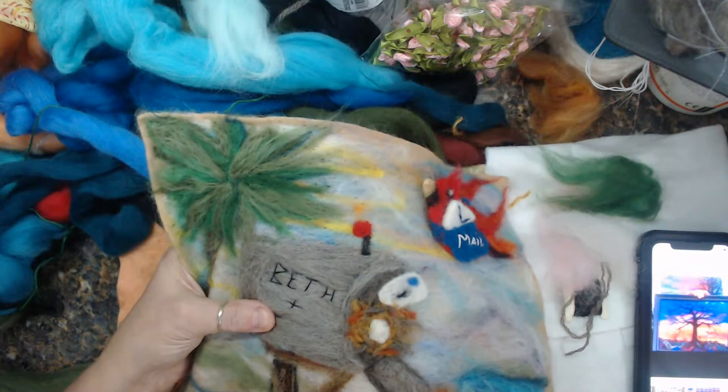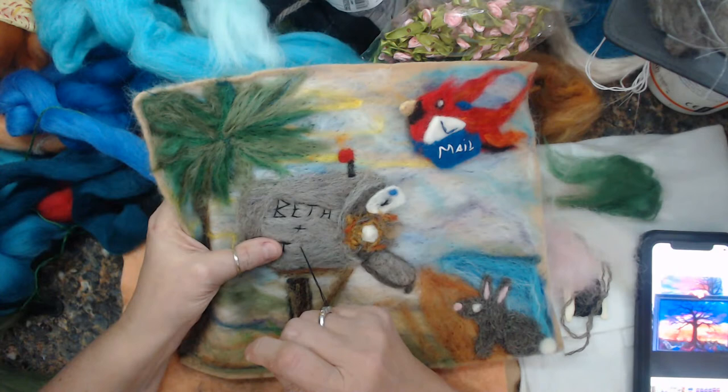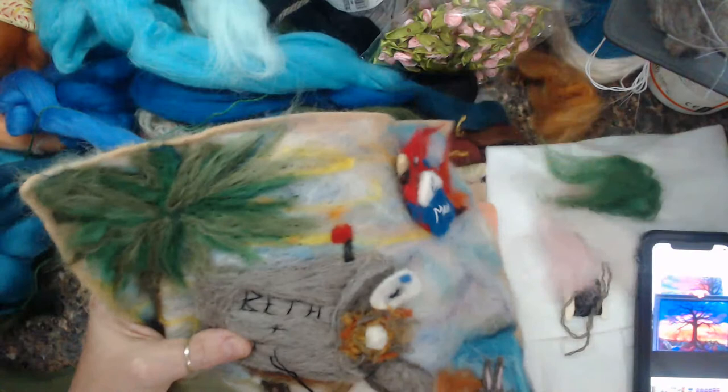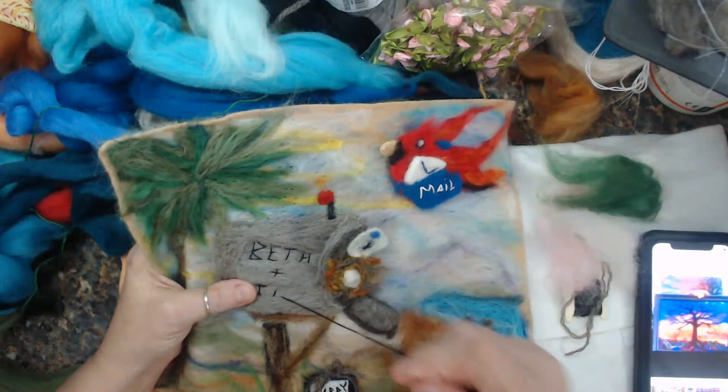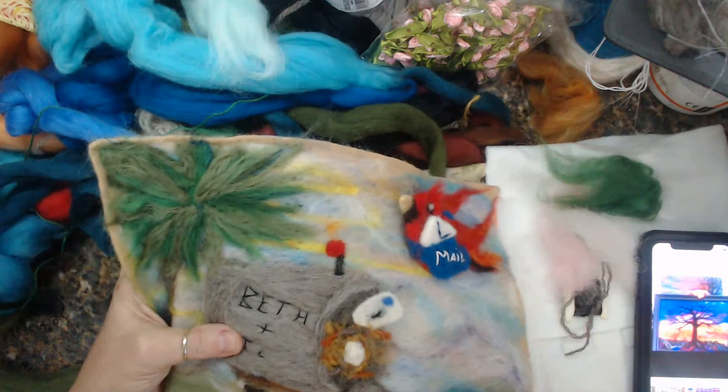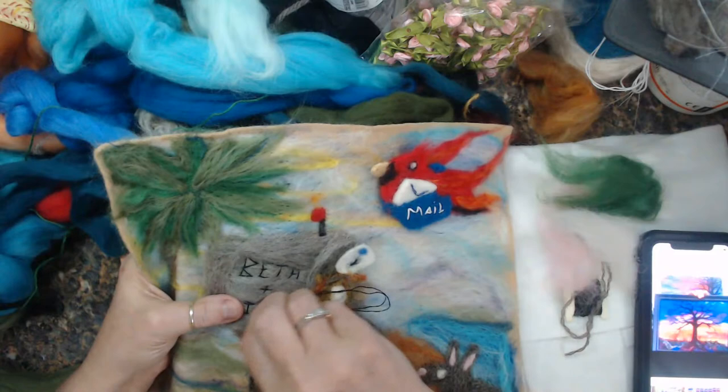So 38 and rain. Supposed to dry out a little, be warmer tomorrow. Yeah, I think it was only like 65 today, almost 70. It wasn't too bad, other than it was overcast.